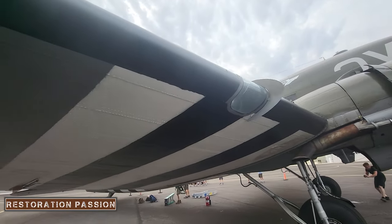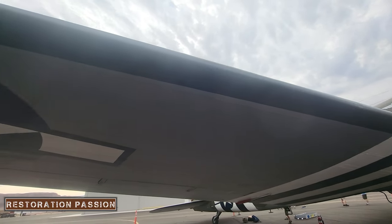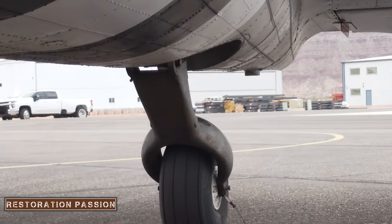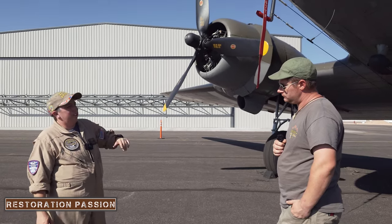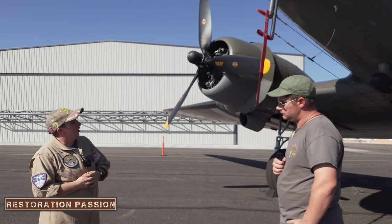When I'm doing a pre-flight, I usually start right there by the back of the doors, and I crawl under and check the tail wheel. I'm going to make sure all the cotter pins are in there, the struts are at the right height. Just look for anything out of the ordinary, and then I'll go underneath the elevators. I'm checking all the cotter pins. I check movement, same with the rudder.